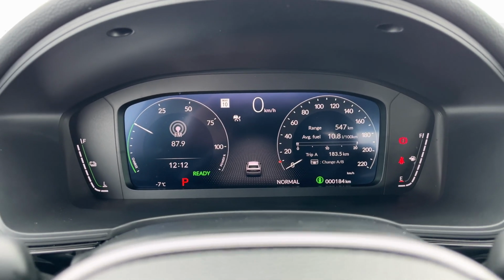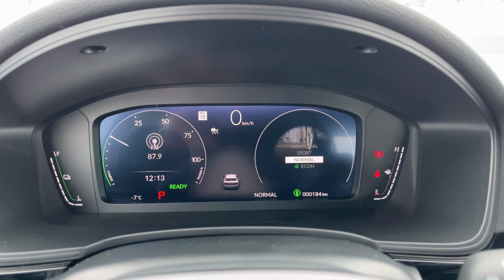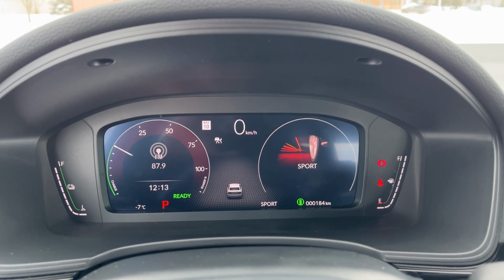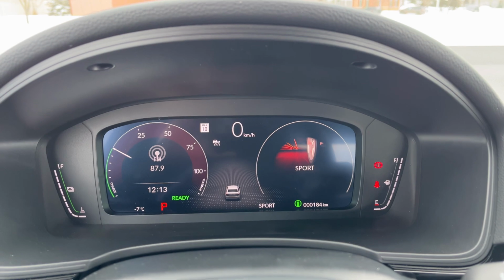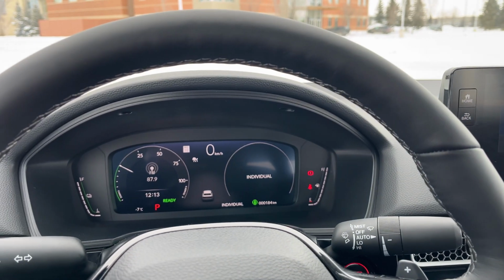We got a couple of different drive modes. We're currently in normal. We got Econ for ultimate fuel economy, and then we push it up to sport. This one's like the ultimate speedy mode, so you can gap Honda Civic SIs. And then we got individual, so you can tune it into whatever you want it to be.